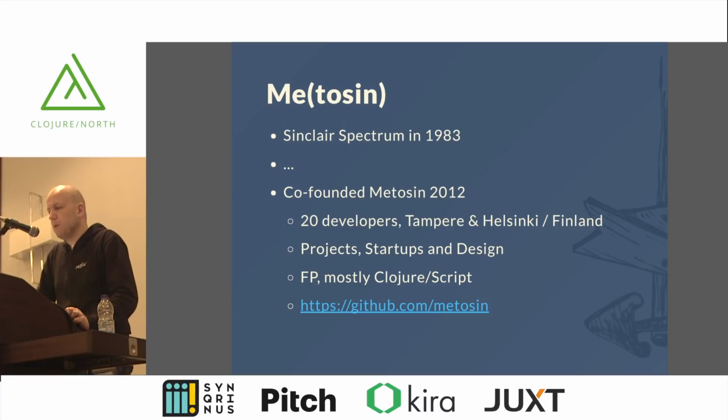Quickly about me, so my computer career started in '83 with Sinclair Spectrum. It had this awesome 48 kilobytes of memory, and there weren't so many games, so I needed to do some programming. But fast forwarding to 2012, when we co-founded Metosin, this company with Jarppe and Mikko. And nowadays, we have 20 developers in Tampere and in Helsinki. In Finland, we do projects, we have some startups, and mostly ClojureScript, functional programming. And lots of open source too.